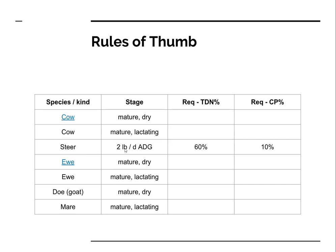I've gotten you started here with a steer gaining 2 pounds a day. That animal typically has a TDN requirement of about 60% and a protein requirement of 10%. And I'd like for you to fill out this table for the rest of these kinds of animals. So pause the video and go look up a lot of those nutrient requirements. There are places on the internet, and I've given you links here to a few to get you started on that.